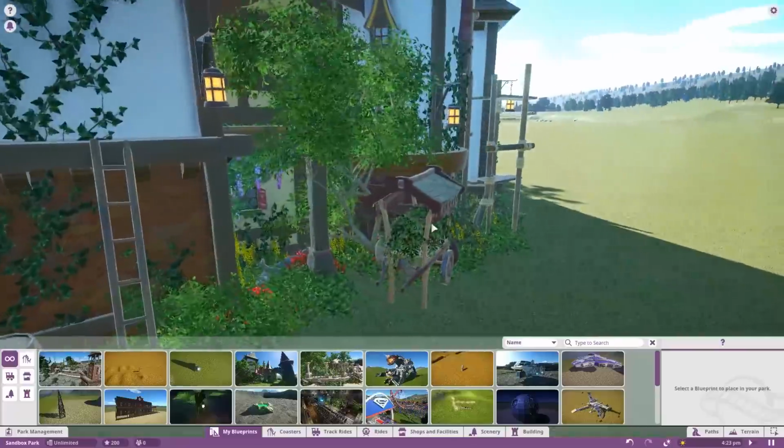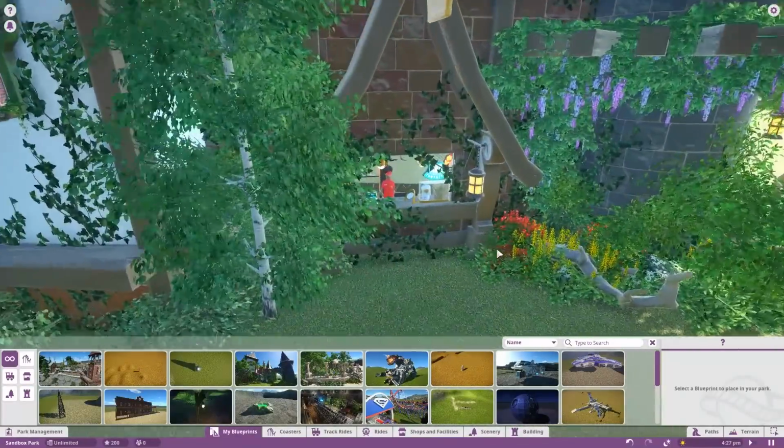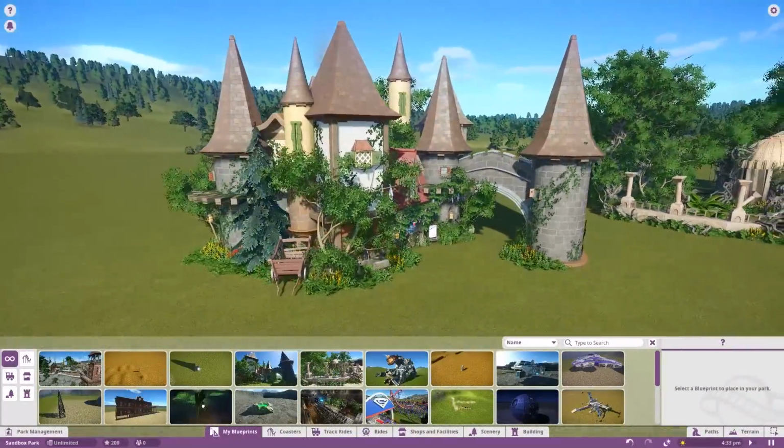Oh, she's very good at foliage, man. Look at all this stuff. I'm just too lazy to place all these bushes. I need to stop doing that. Oh, Hat Fantastic over in the back. So it's got three different shops in this one building, and it just oozes style, man.